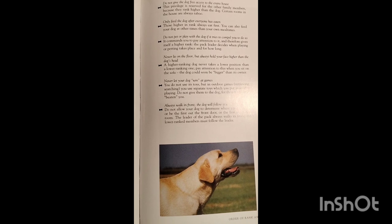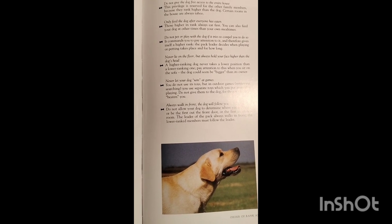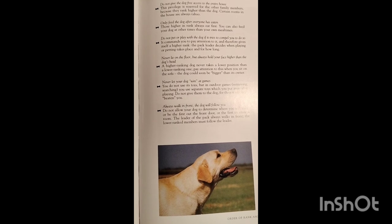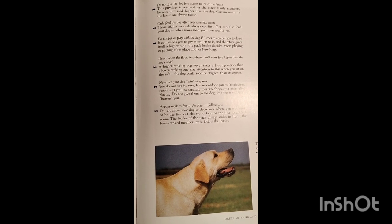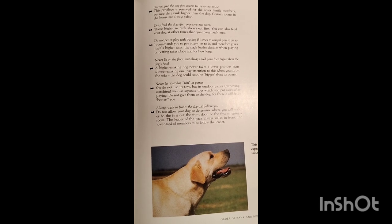Another one. Never let your dog win at games. You do not use its toys, but in outdoor games, retrieving, searching, you use separate toys which you put away after playing. Do not give them to the dog, for then it will have beaten you.